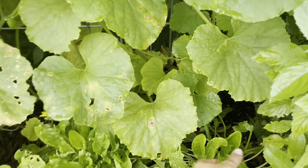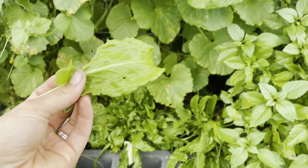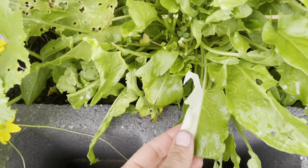The sorrel is still doing really good. We are still snacking on sorrel all the time. It'd be really sad if that starts to die out. Now, what is that?